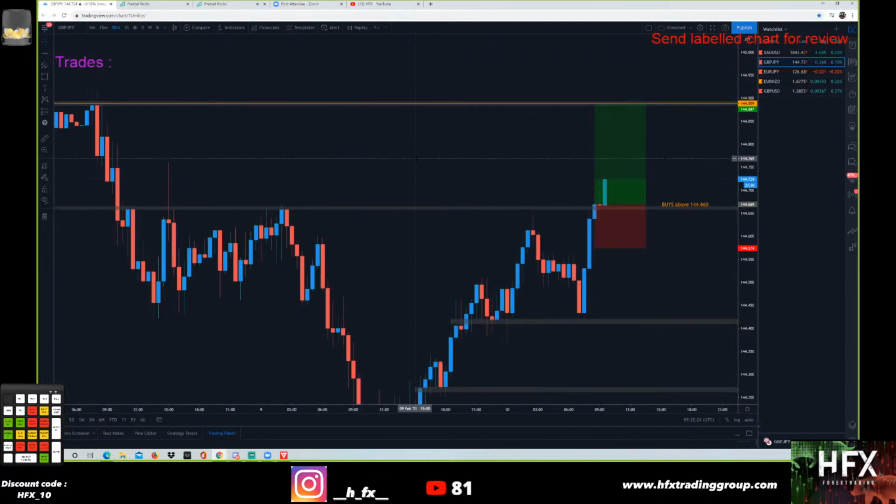But there we go. So we're just going to let price do its thing. And since we've broken the high, we should be continuing bullish. If we were to flip and break the low, it's very, very unlikely. That'd be a huge rejection if it did that. But based on the candle structure, I think we should continue moving up.